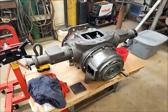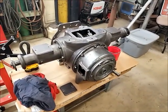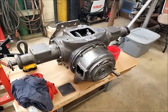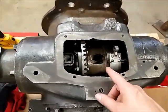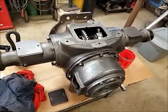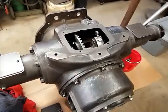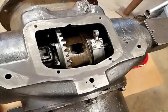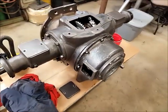So we got quite a bit done today. I started by wiping down all the insides of the transmission and all the insides of the differential final drives with a clean oily rag, to basically just get a film of oil on everything so nothing rusts between now and when the tractor actually gets put together.